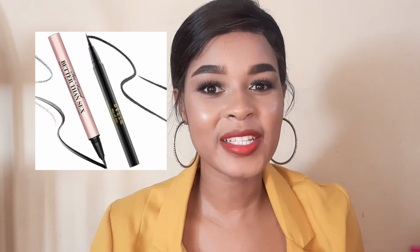Stay away from your peaches and all those because it's gonna throw off your makeup. So yeah, I left a few products containing the eye makeup, and that is an eyeliner. The one that I prefer is this one. This one has a firm applicator, but I would say for someone who's beginning to go for the pen one because it's quite easy to control.